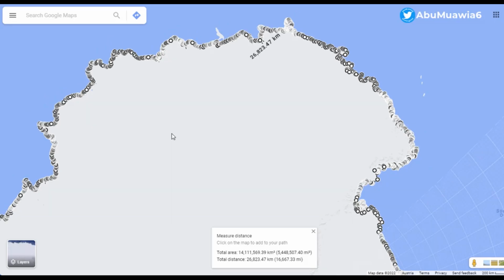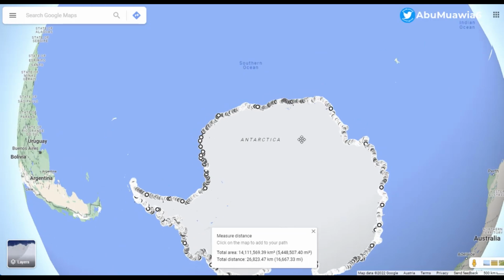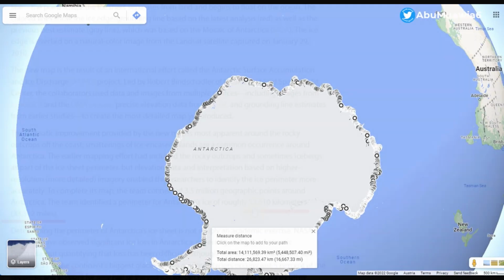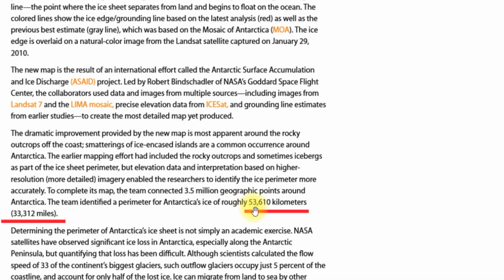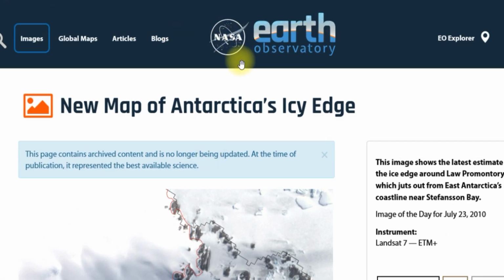But somehow Google has it, not Google, the article shows 53,610 kilometers or 33,312 miles. 33, a very suspect, a very strange number here. Alright, so this is the first article that I want to cover about Antarctica, NASA Earth Observatory. Shout out to Thomas Gilmer.